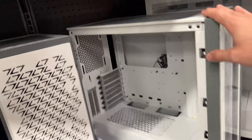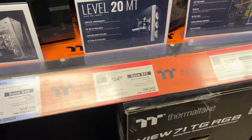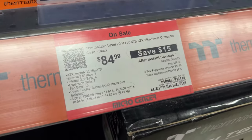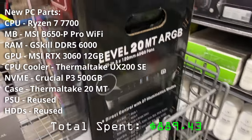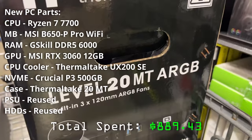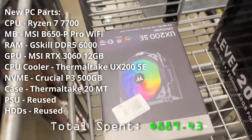The Corsair, pretty classic. So this is looking promising. So we do have to make sure that it can fit two regular size hard drives, which this one certainly can. This should do the trick. $85 too. I did it. Went with the Thermaltake 20MT. Gotta match the CPU core.